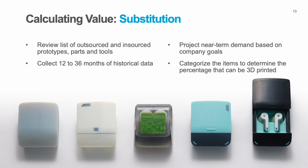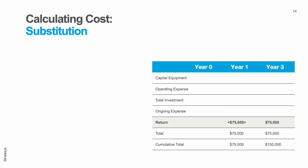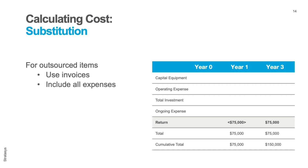This data can be used later to determine the estimated cost savings you would receive if each of these items were produced with 3D printing. Now it's time to calculate the actual cost of all these parts when made with conventional manufacturing processes or by third-party 3D printing companies. For outsourced items, use invoices to determine average costs for each category of parts, and make sure to include all expenses, such as part costs, engineering charges, labor charges, expedite fees, shipping and handling charges, and taxes. If including in-house items, a cost estimate for these parts will need to be created.